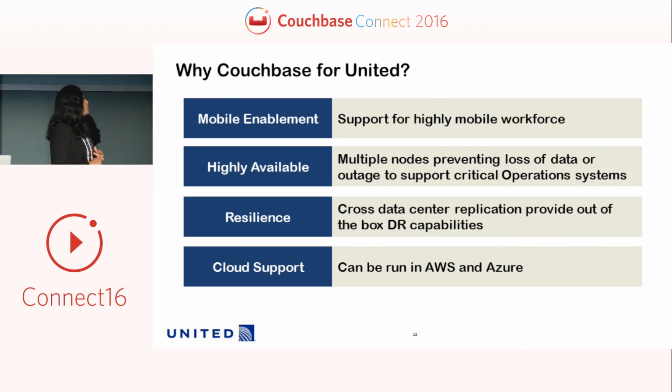So that brings us to the question: why Couchbase for United? Last year, when we started the exercise, we looked at a number of tools that are out there. We looked at the solution, we looked at our stack, we looked at RDBMS, and there were a couple of reasons that steered us the way of Couchbase. We did our study, of course, and in our checklist, there were certain things that just put Couchbase above everybody else. First and foremost, the mobile enablement.